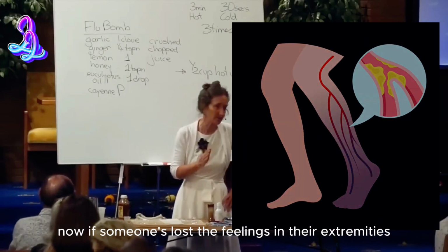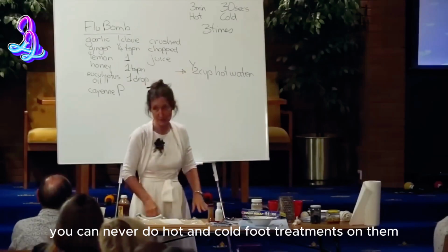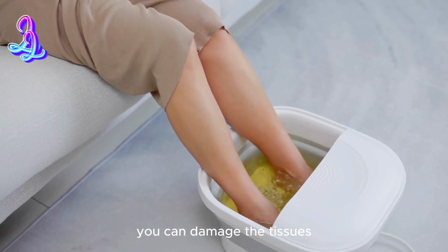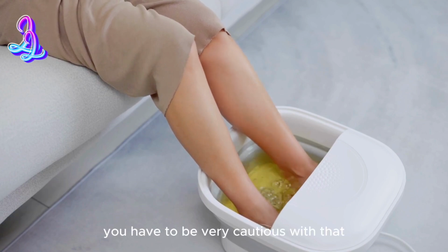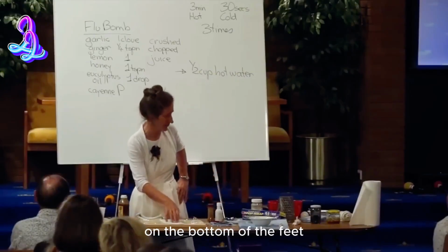Now, if someone's lost the feelings in their extremities, you can never do hot and cold foot treatments on them. You put cold feet into really hot water, you can damage the tissues. So you have to be very cautious with that. But you can put a cayenne pepper compress on the bottom of the feet.